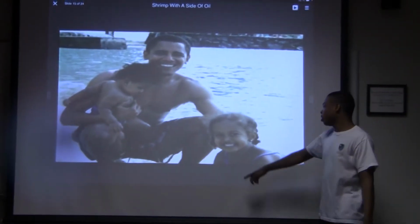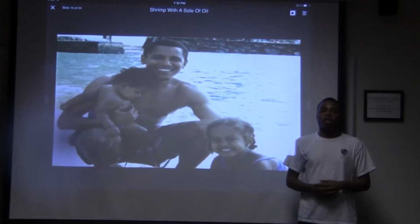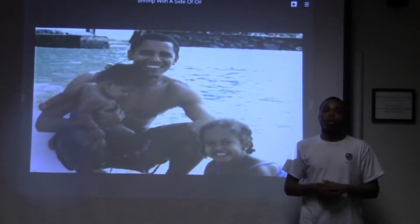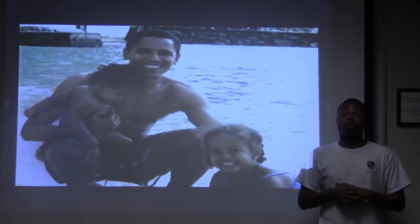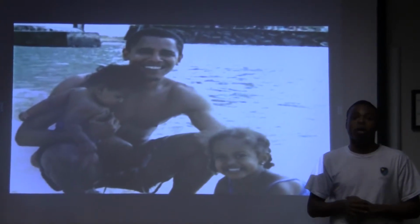Now, you can see little Malaya down here. Right around the time of the oil spill, she asked her dad, "Daddy, did they plug up the hole yet?" And that's a great question because for over 3 months, they couldn't plug up that hole.